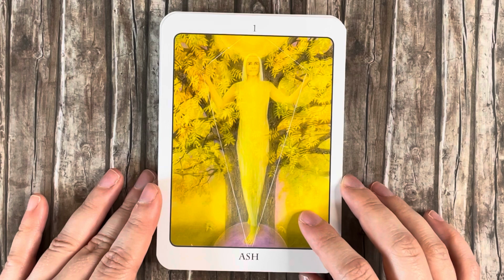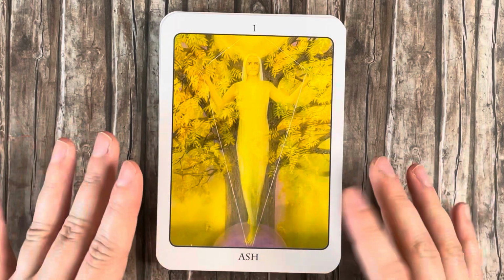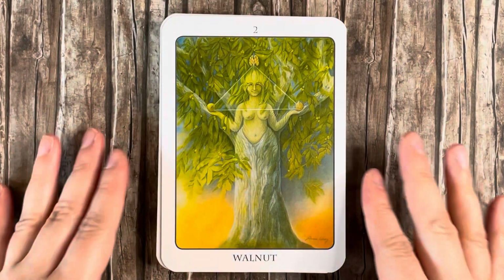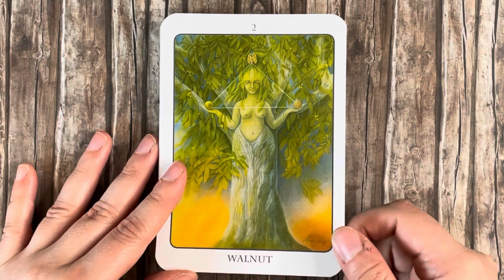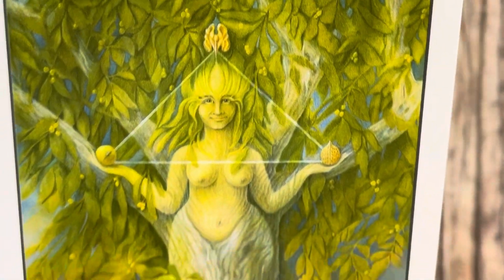I believe maybe Kellyanne would call it fizzy. But yeah, they're really... Oh, this one, Walnut. Look at this one. She looks so gorgeous. Oh, I can't with these colours and this artwork.